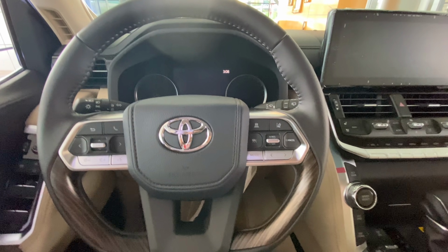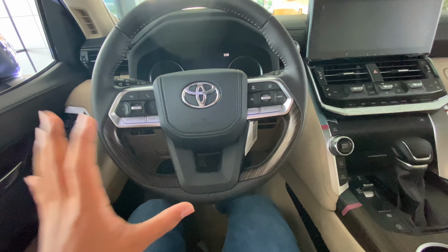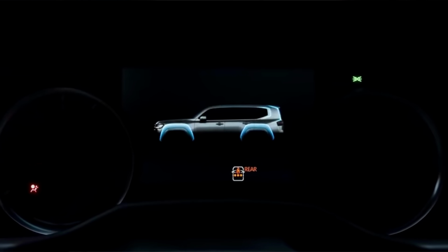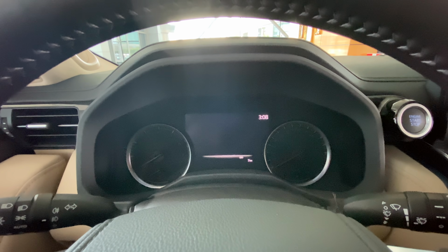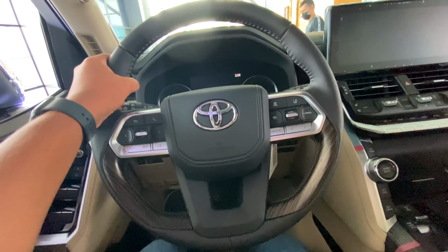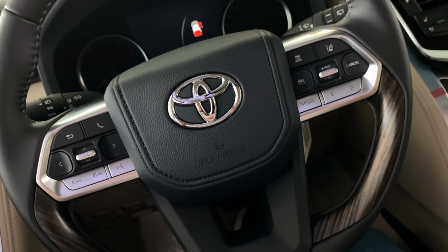Now I'm actually sat in the interior cabin of the 2022 Toyota Landcruiser, and I have to say it looks pretty dope. I mean, really, it does look pretty cool. You get this completely new digital instrument cluster. So right now it's completely switched off because you're in the showroom. This is the leather steering wheel. It feels very nice and premium to hold. You get this wood finish over here, which looks pretty amazing.